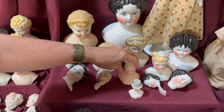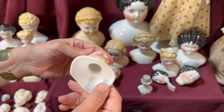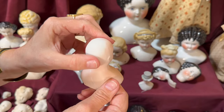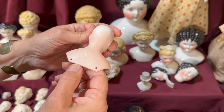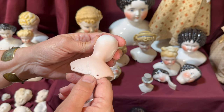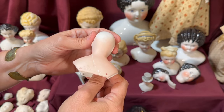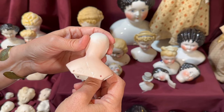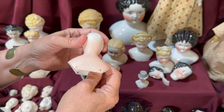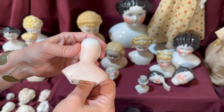This one here is a little bald ABG bisque. Very definitely a pink tint. You can see where there's no coloring there. And this one happens to have the model number here. It says 568 with a hash mark and a 1. So 568 is the model. The hash mark is something the ABG did. They would have the model number and a hash mark and then a size number. So if you see that kind of configuration of numbers, you can pretty much bet that it's an ABG.